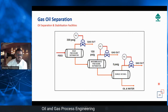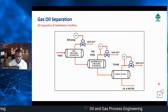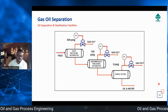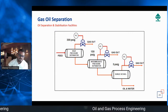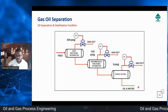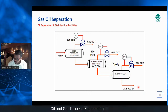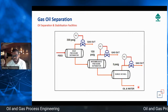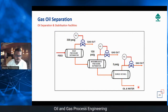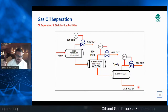But we need to stabilize the crude to avoid any flashing in your single phase pipeline, because we do not want to have any issues such as slugging and cause high back pressure to the processing facility. So in that case, the oil production will be sent to the onshore facility. At the onshore facility, there will be another crude stabilization unit. But usually that stabilization unit will be a column with a reboiler, all right, in order to meet a very tight spec of your vapor pressure, which is 10 to 12 PSI.